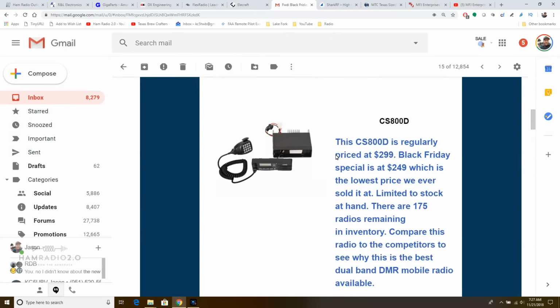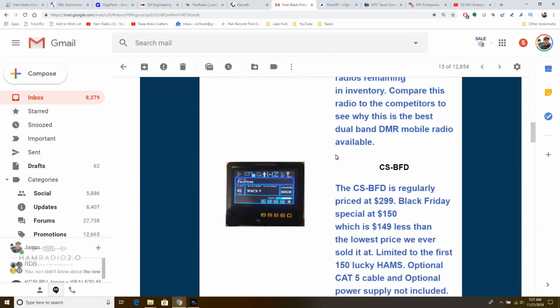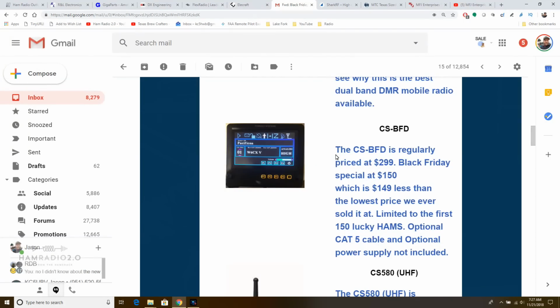The CS800D will be $50 off, $299 regularly down to $249. The CSBFD, big freaking deal. I don't know what BFD stands for specifically. Is regularly $299. They're going to mark that down at half off.